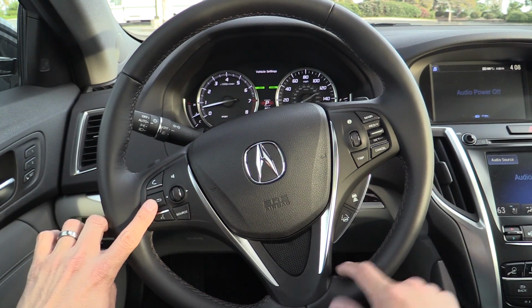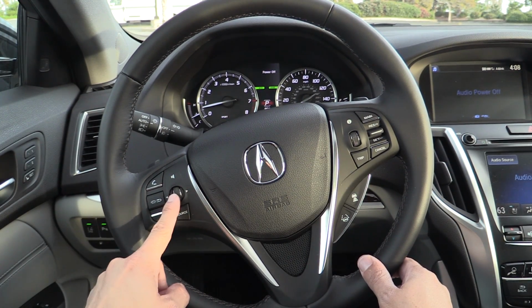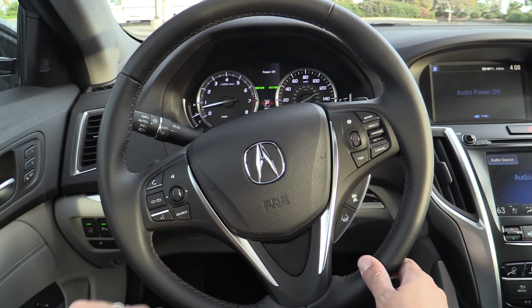We also have a back button for that infotainment display right over there on the right. Track forward and backward by this toggle knob right there, and then volume is this rotary knob right here. Change the source, and a voice command button right over there.